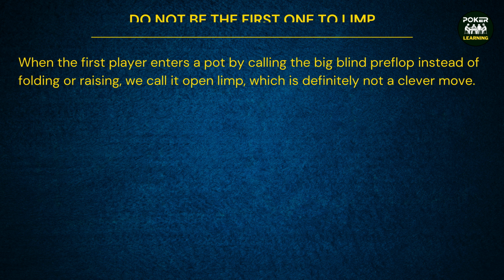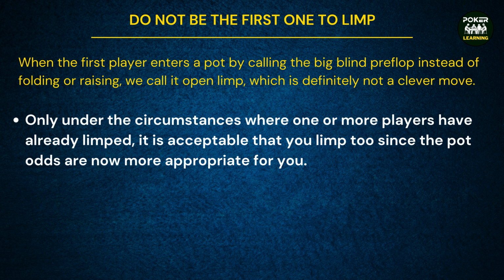Do not be the first one to limp. When the first player enters a pot by calling the big blind pre-flop instead of folding or raising, we call it an open limp, which is definitely not a clever move. Why? When you do this, you don't have the chance to win the pot before the flop like you could if you raised. In the meantime, you have created more attractive pot odds for the players after you, and their expected values for winning with weaker hands have gone higher. You put yourself in a situation where you might face multiple players and have less chance of winning. Only under the circumstances where one or more players have already limped is it acceptable that you limp too, since the pot odds are now more appropriate for you.